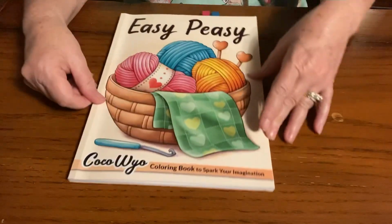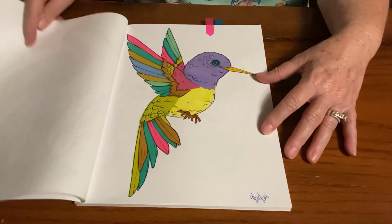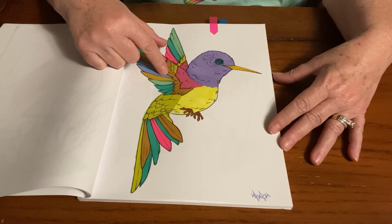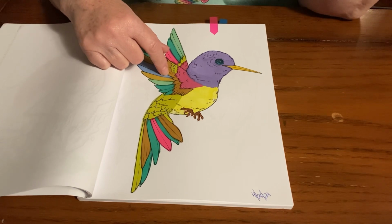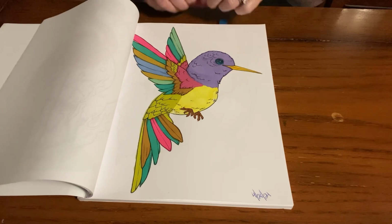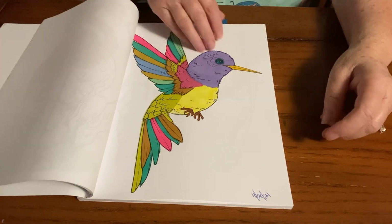And my last book for tonight is the Easy Peasy Cocoa Woo. And I did 2 pages out of here. I did this for, I think, Jamie's collab and Crafting with Pat, the coloring party with friends. I did this hummingbird, which hummingbird was my mom's favorite bird. And it's one of my favorite birds as well.